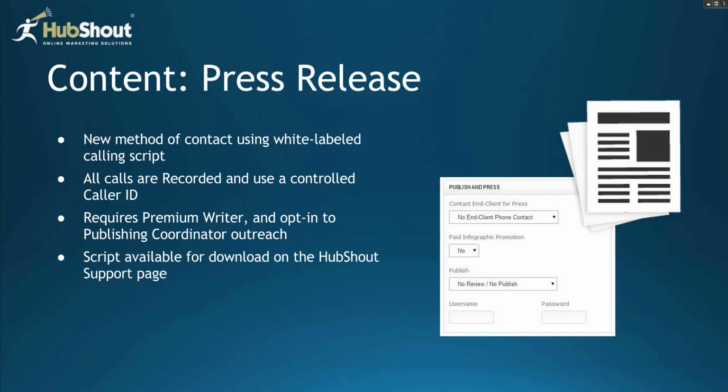So you get a sense, it's a very detailed script, and our team has role-played this extensively. So far, we've had good feedback on the interactions that we've had, and we've been able to collect the information we need. But all calls will be recorded, and we use a controlled caller ID. That does require a premium writer and an opt-in to our publishing coordinator outreach. And as I said, the script is available on the Hubshout support page.